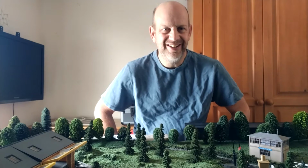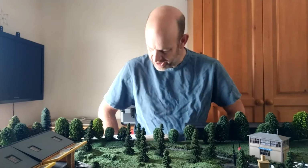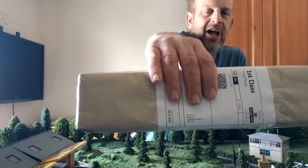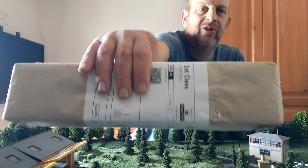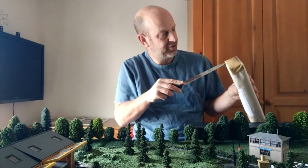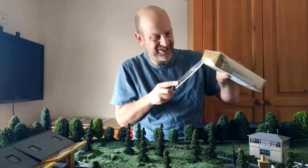Hey, guess what? Yep, the postman's been again. And do you know what he's brought? He's brought me a small parcel, first class, apparently. Small parcel, first class. Nicely wrapped. Oh, it's exciting, isn't it? It's like Christmas.